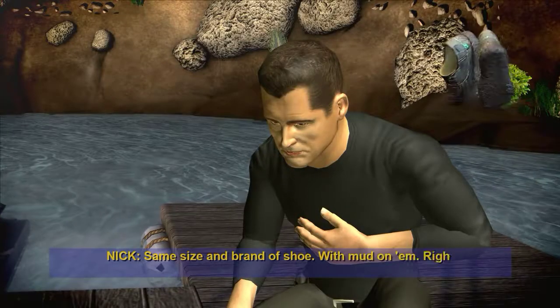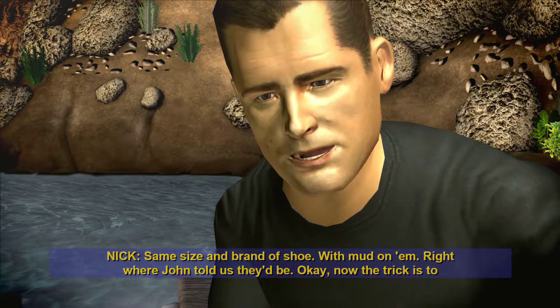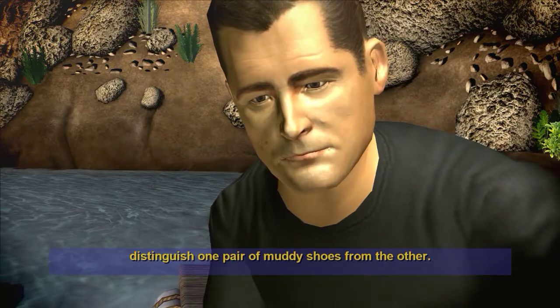Same size and brand of shoe, with mud on them, right where John told us they'd be. Okay, now the trick is to distinguish one pair of muddy shoes from the other.